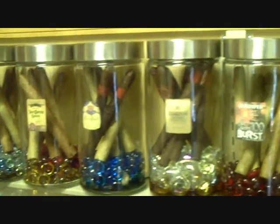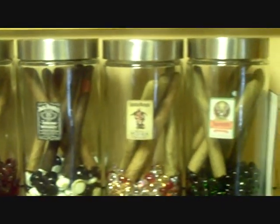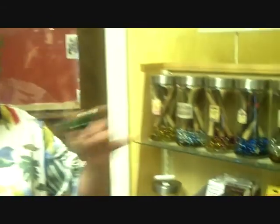Does that add to the flavor a little bit on the cigar? I'm finding that it's mostly on the wrapper. It's mostly on the outer wrapper. There's a good taste there, not necessarily in the draw or in the room note. But you can taste it on the wrapper because it is absorbed into that. And it's actually a pretty good effect.